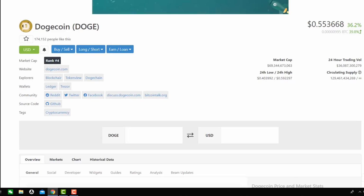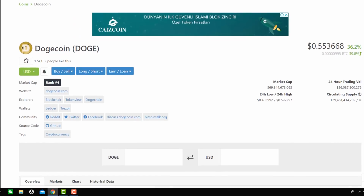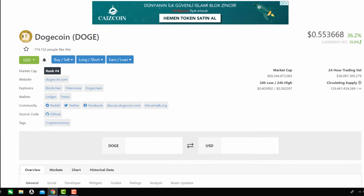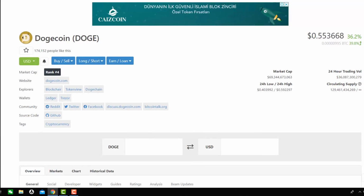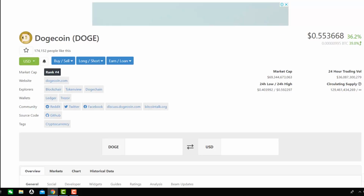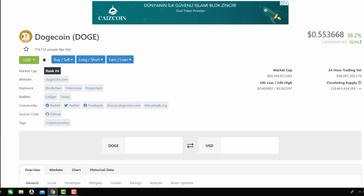But obviously the price of this is going up because of Elon, and there's this cult following that's kind of come out of this Dogecoin movement, I guess. For me, I'm not buying it. I will not buy it. I'm not interested in buying it. And at the most, it'll double in price.